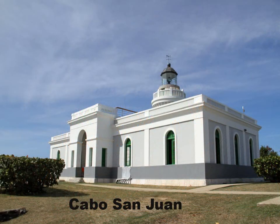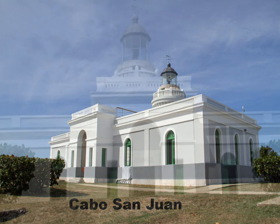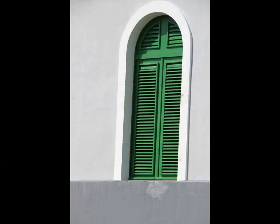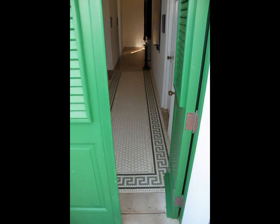This is our second lighthouse, Cabo San Juan. Now, this one is fixed up very nicely, and you're going to notice something very interesting here. We're going to get up to the top of the roofs of the building, but we're not going to get into the lantern room in most of these lighthouses. You notice the nice flooring they have in these lighthouses.